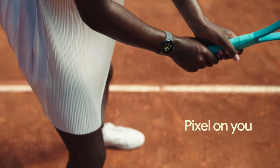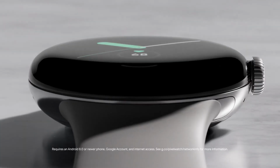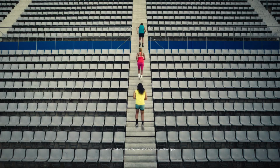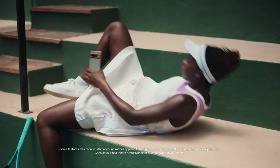Google technology works with your body too. Meet the first ever Google Pixel Watch with the best of Fitbit built in. Track active zone minutes, see all your stats at a glance, and get even deeper insights with the Fitbit Premium membership.